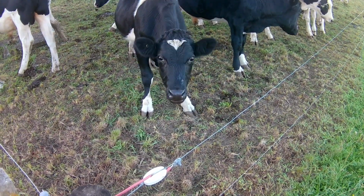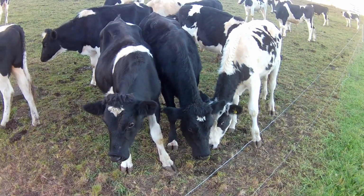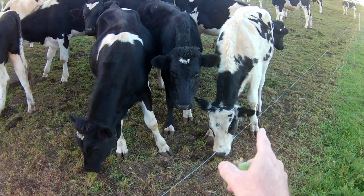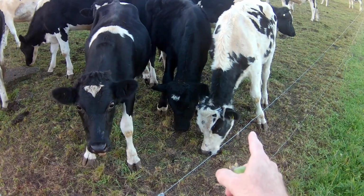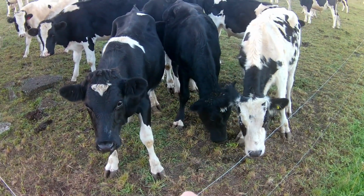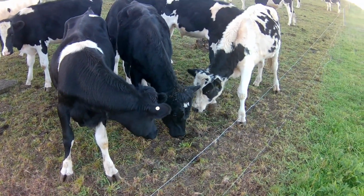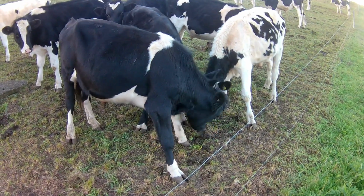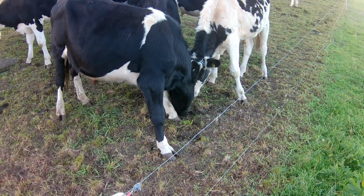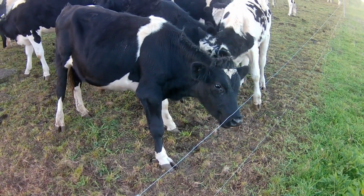Oh, yeah. That was a nice big one, wasn't it? Actually, this white one on the right also had one before when I threw it, so he knows about me throwing them as well. So these two here, if I throw it right in the middle, we might have a bit of a tussle. Let's see what happens. Bit of a tussle, yep, I thought so. Trying to pick it up without getting a mouthful of dirt as well, I think. You got it. Well, that's the last one.